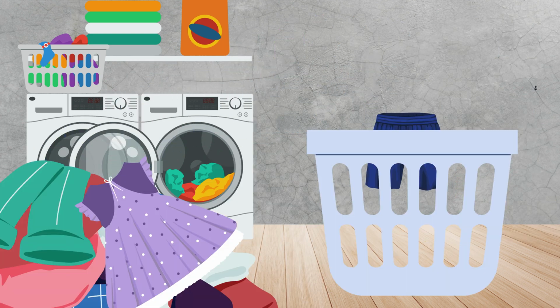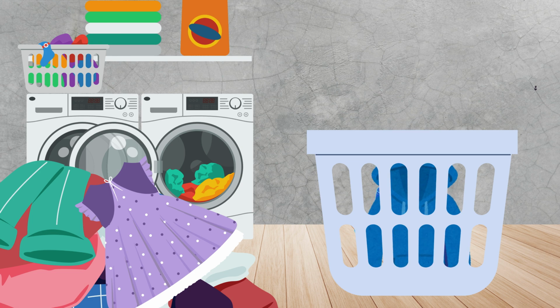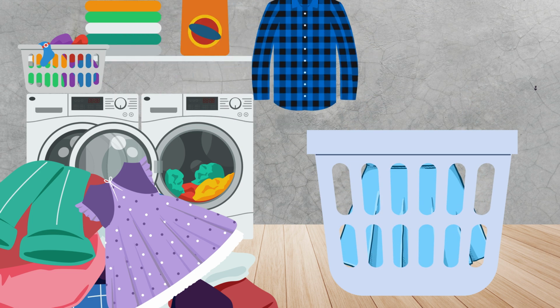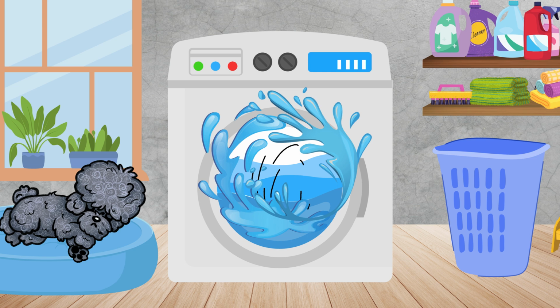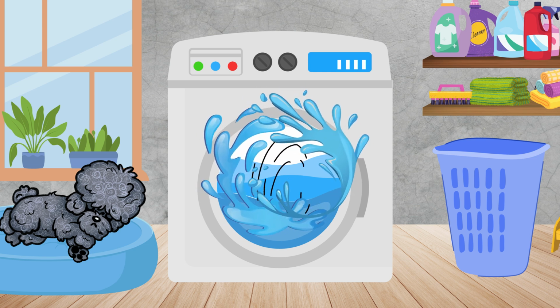Blue shorts, a blue hat, a blue sweatshirt, a blue skirt, a blue shirt, and finally her favorite blue PJs. While the washing machine washed her clothes, she took a nap on her blue dog bed.